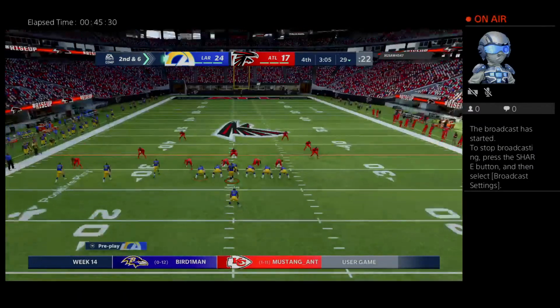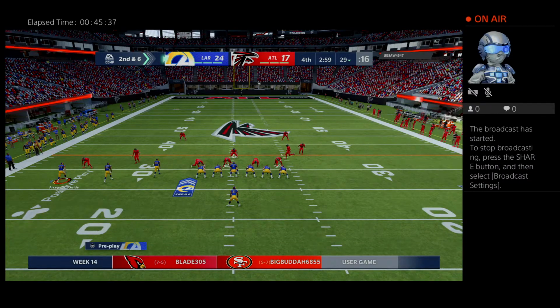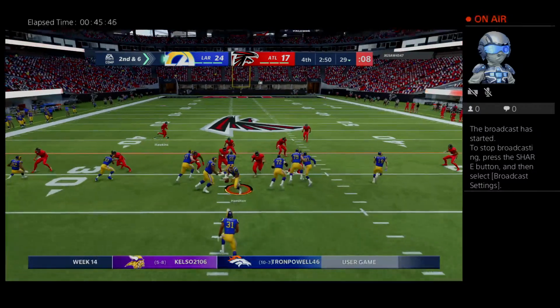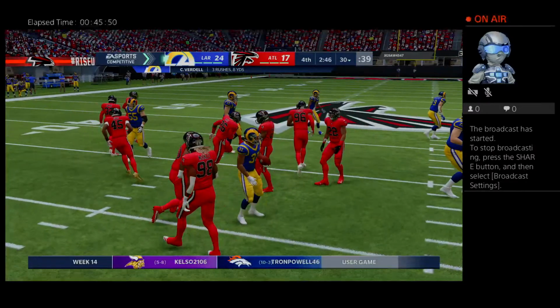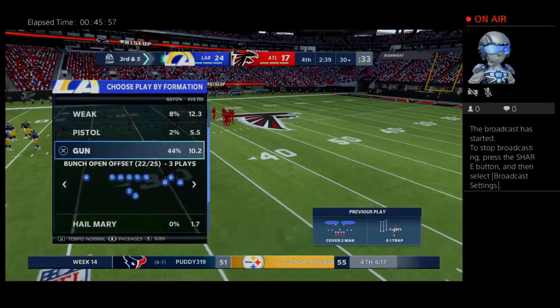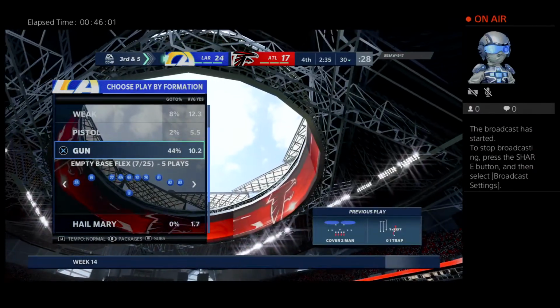Clock continuing to run. They'll probably wind this all the way before snapping it on second down. They'll try and run some clock here as they keep it on the ground. Just a gain of a yard there, and now it'll be 3rd down. And this is an absolutely big 3rd down that's been set up here, partner, and there's no other way to put it. The defense has to get a stop here if they have any hopes of winning this game.